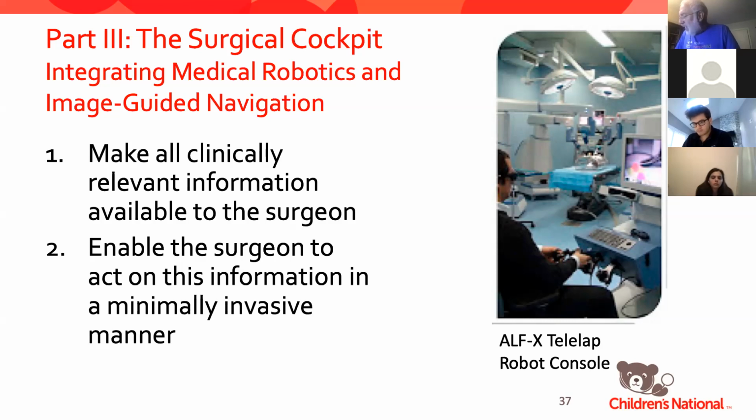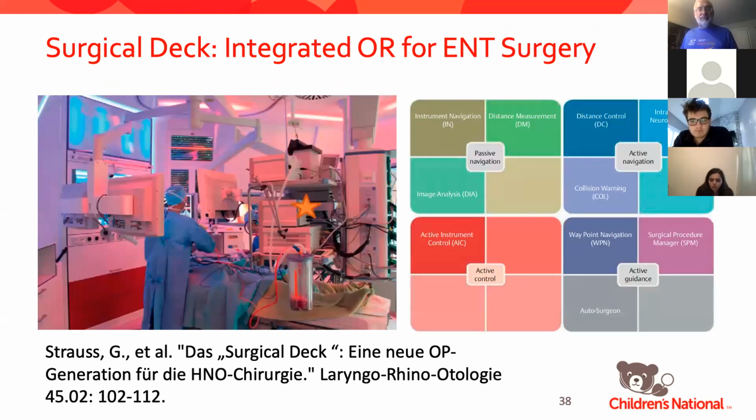And I think the tolerance for reoperations is going to become less, right? Surgeons are going to be more and more scrutinized on their records. Hospitals will potentially not be reimbursed if they have to go back in and reoperate or have a higher number of reoperation rates than averages. So the idea is to bring all the clinically relevant information available to the surgeon at the point of care, and then let the surgeon act on that in a minimally invasive manner. So this was, again, some work.